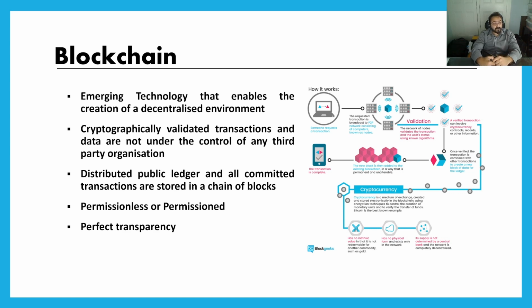This technology is a distributed public ledger, and all committed transactions are stored in a chain of blocks. So we have these blocks of transactions in the blockchain, which is like a distributed database. We have two types: permissioned and permissionless. The difference between them is that permissioned is a private blockchain. So in order to access it, you need to go through a validation process and be given access by the organization. Permissionless is public, like Bitcoin. You just register and you have access to it, and it's perfect for transparency because all the blocks are added and publicly available so you can see them.